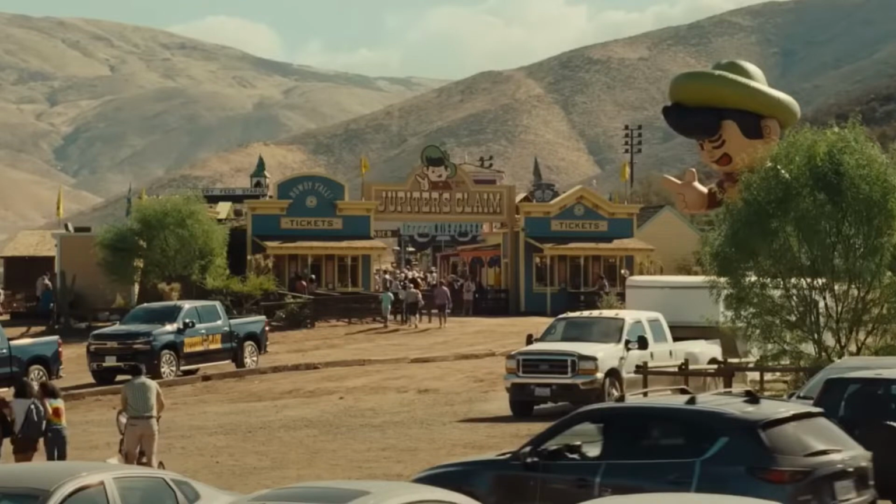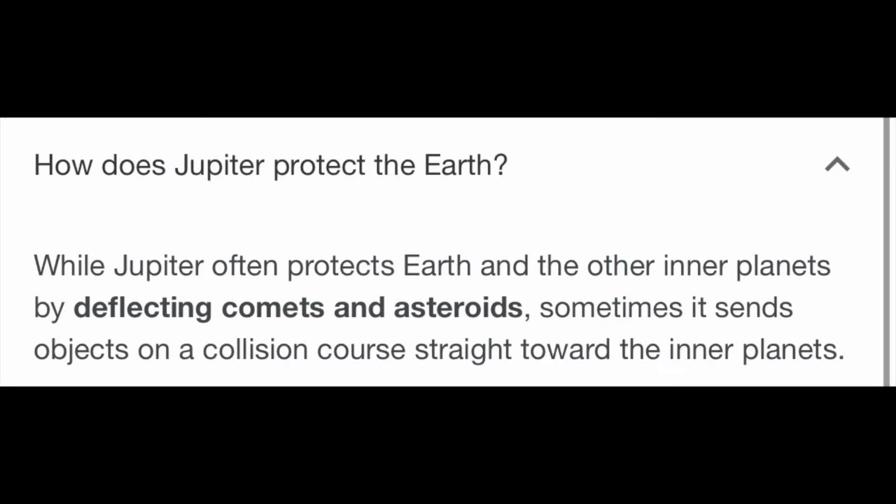I think the name of the city in the movie is called Jupiter's Claim, and I researched how Jupiter is beneficial to Earth, and it says while Jupiter often protects Earth and the other inner planets by deflecting comets and asteroids, sometimes it sends objects on a collision course straight toward the inner planets. So maybe it could be people from Jupiter coming to Earth to tell them something, or claim the Earth for themselves. Everything for everyone and nothing for ourselves.